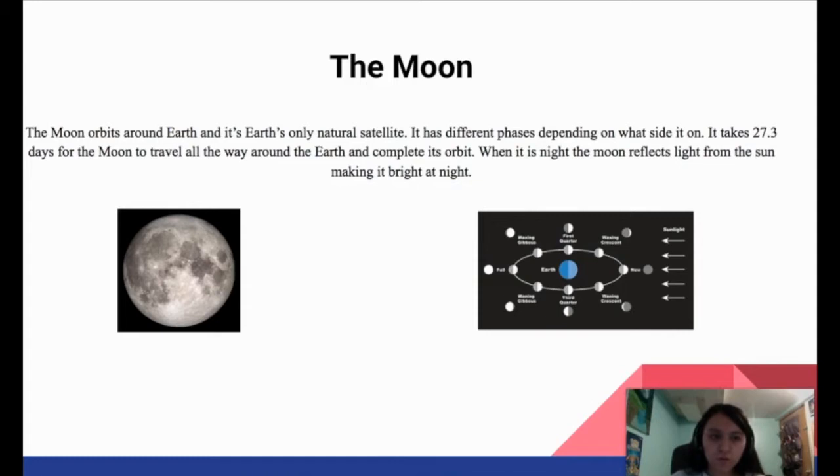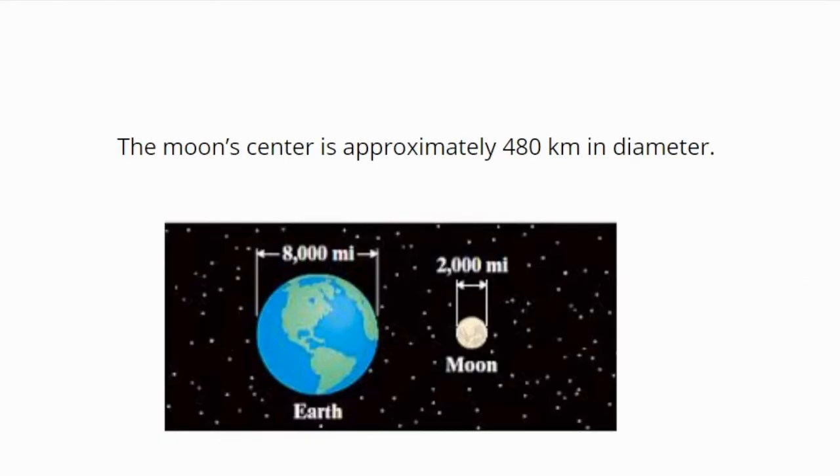The moon orbits around Earth and is Earth's only natural satellite. It has different phases depending on what side it's on. It takes 27.3 days for the moon to travel all the way around the Earth and complete its orbit. When it is night, the moon reflects light from the sun, making it bright at night. The moon's core is approximately 480 kilometers in diameter, or approximately 2,000 miles.